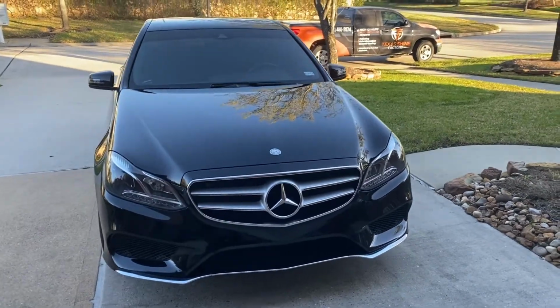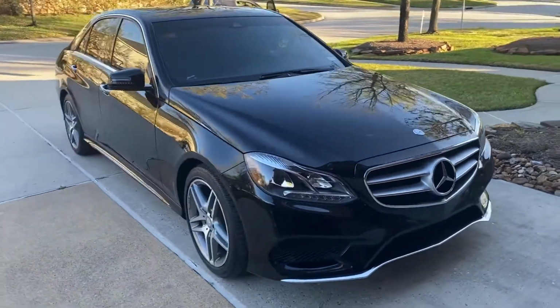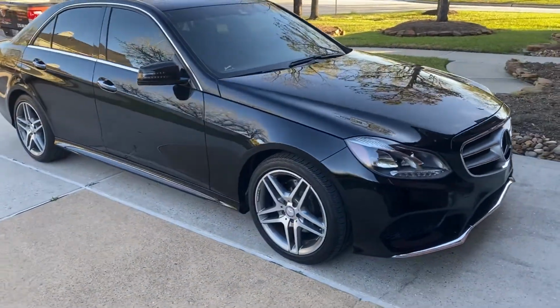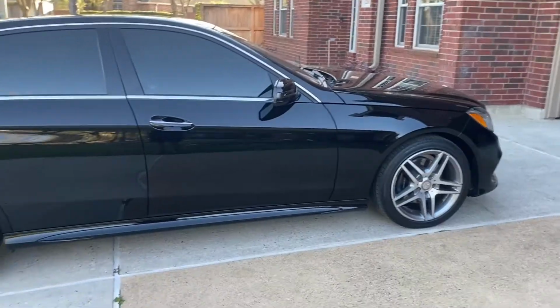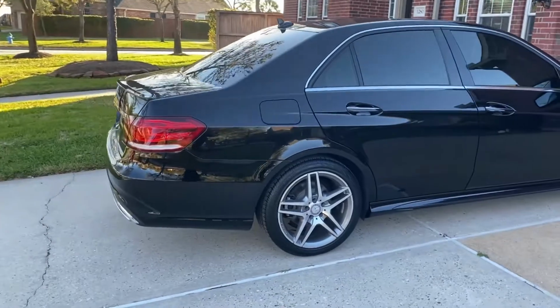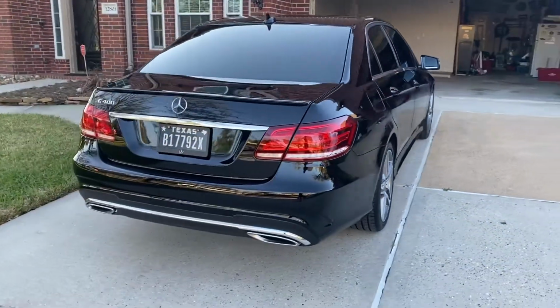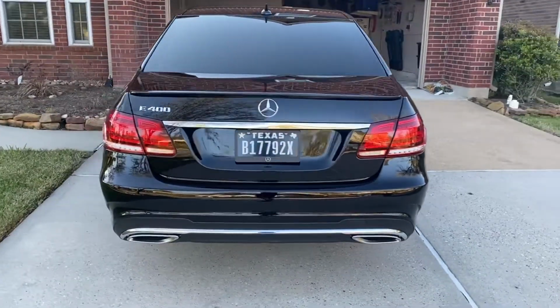Okay, so the car is back. Russell Jr. and Russell Sr. have just dropped it off. Looks absolutely amazing. Senior was just telling me that it takes 4 to 5 days to cure. It'll harden, it'll only look better.